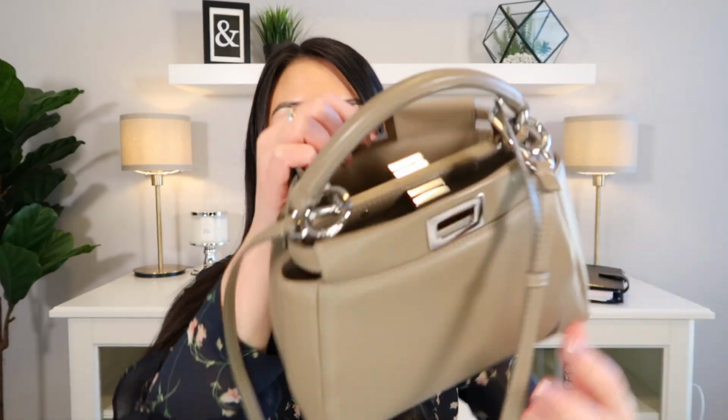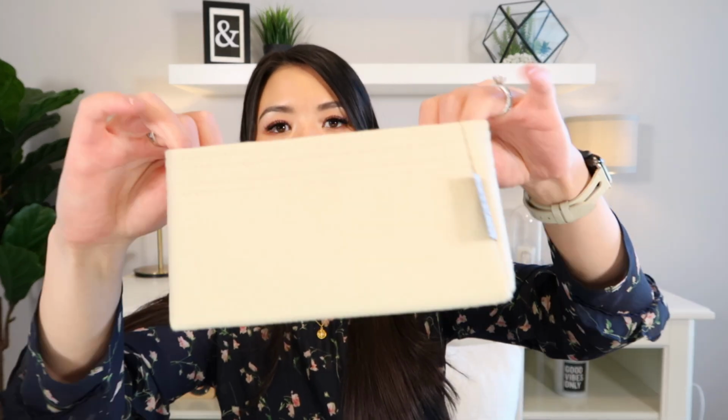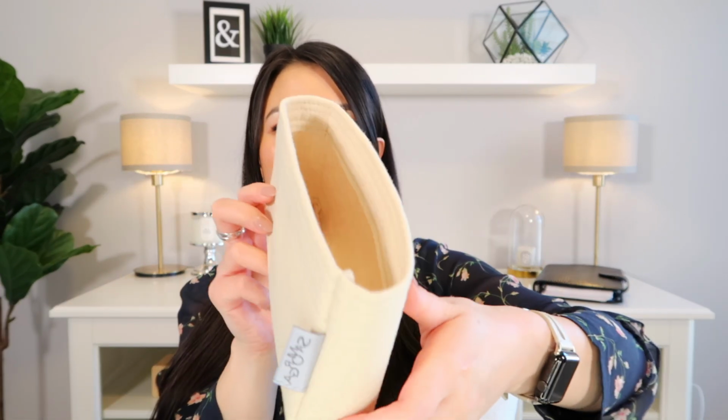Now, on the inside of this bag, I'm gonna take out the inserts. I got my inserts as a set, so it came in a set of 2 specifically for the Fendi Peekaboo Mini, and I ordered them from Samorga. So they look like this, it comes in a pack of 2. They're exactly the same, and they're very simple.